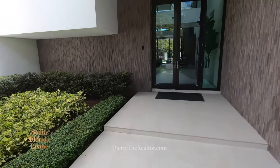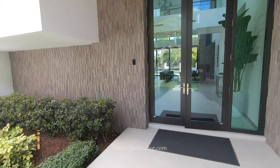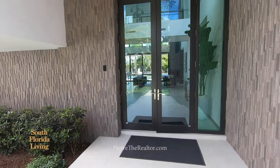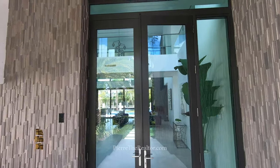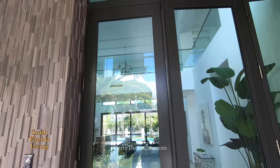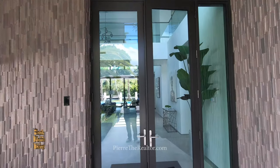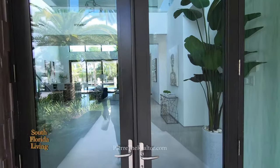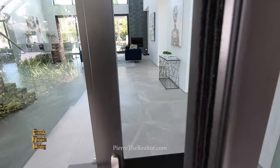Hey, let me just walk up real quick, man. I'm gonna put on my mask. That's why you see any type of funky angles. You already know? Hey, big, beautiful French doors, man. These doors are at least 10 feet high, man. Double door entry in your face, man. Hey, let's go in. Okay. I got my Ria in here.